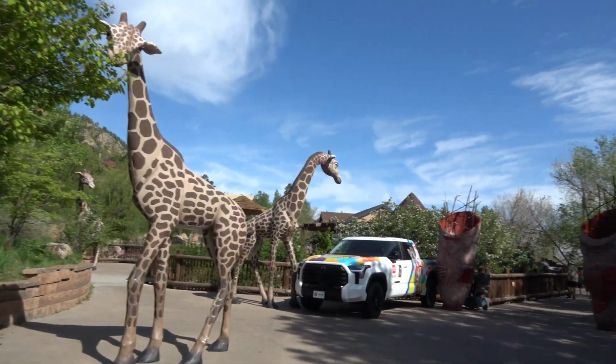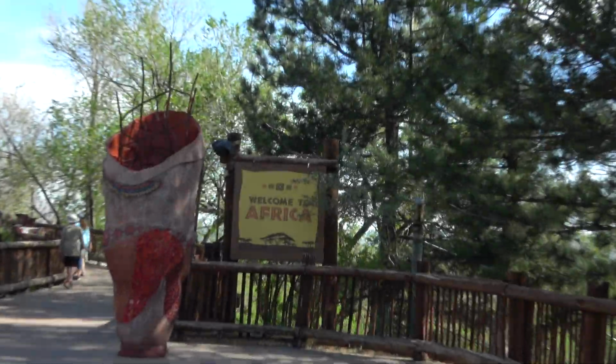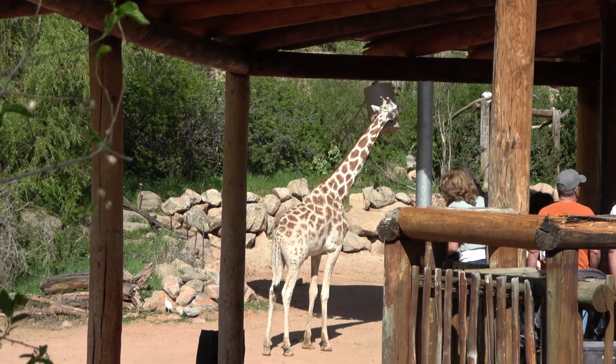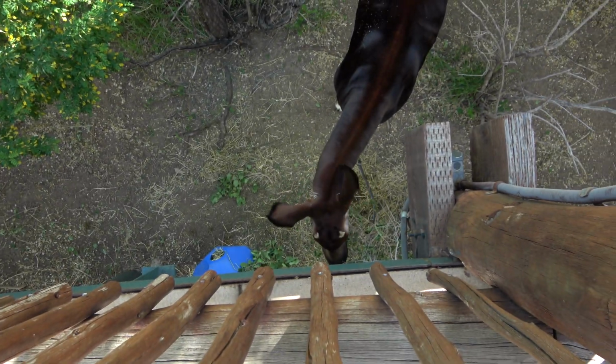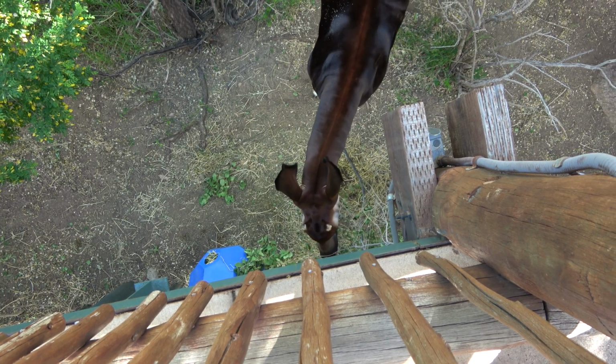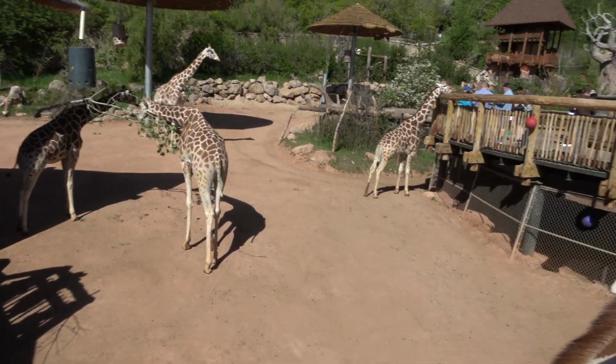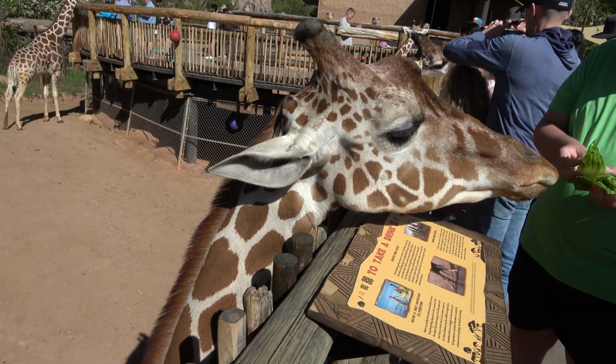These giraffe statues here welcome us to the Africa section of the zoo. While I was distracted by the giraffes off in the distance, I heard a rustling, and right below me was an okapi, which is one of my favorites. It looks like it's having lunch. You can feed them for $5, and they get right up and close.